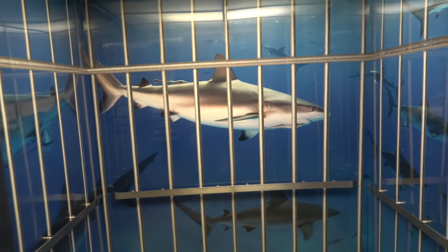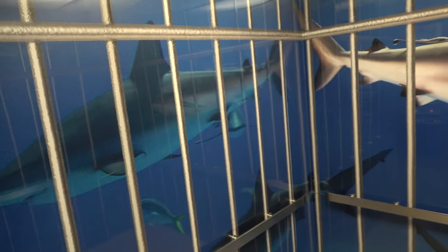That's pretty cool. I did do one of these at another aquarium, but you can definitely see better at this one. And all those sharks we saw earlier. The aquarium, I don't need to use the elevator, but kudos to them on the design.